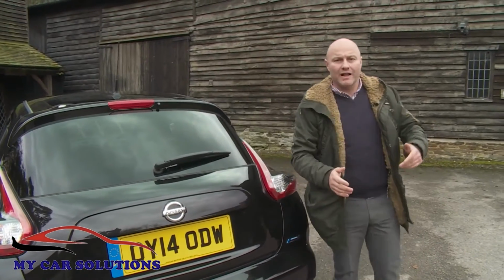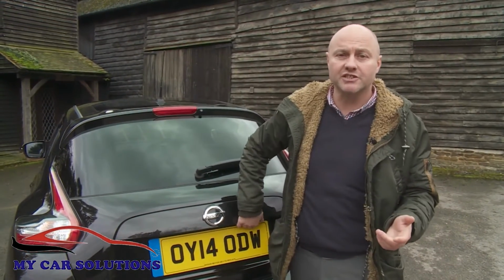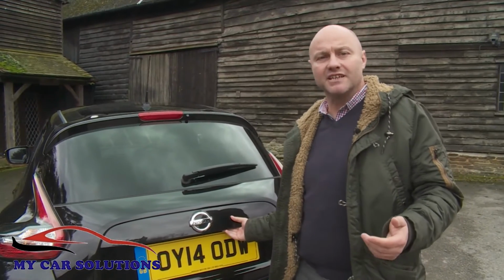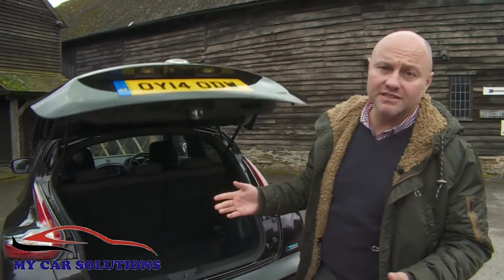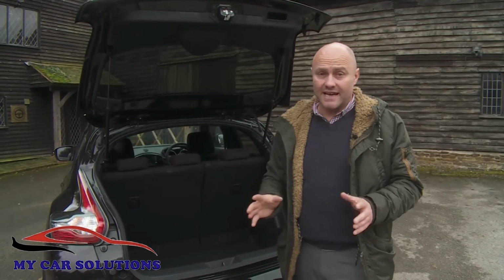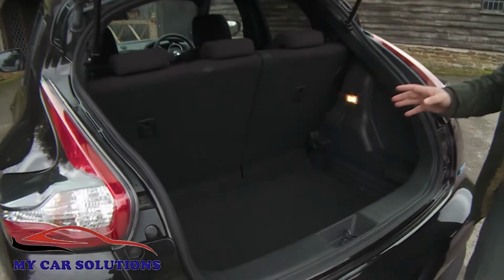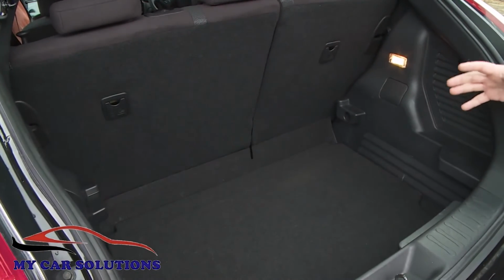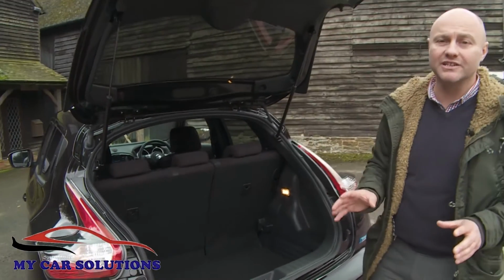As for the boot, well, that's probably the biggest story with this revised first generation model. Its tiny size was the biggest issue owners had with the original version of this car, and the biggest reason potential buyers had to ignore this model. So, Nissan's design team went to work, changing the shape of the trunk area to improve capacity by a massive 40% to 354 litres.